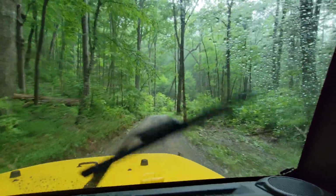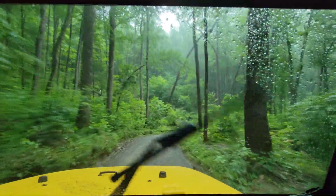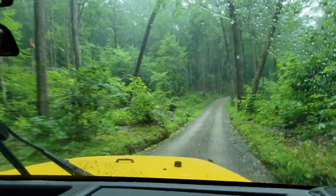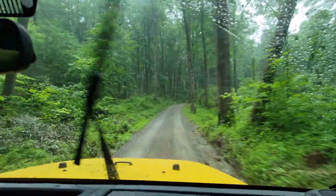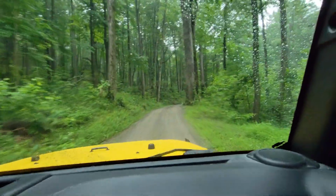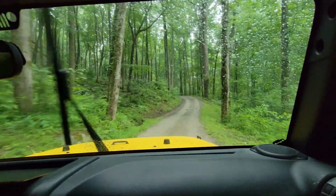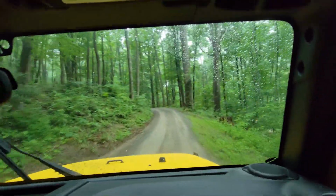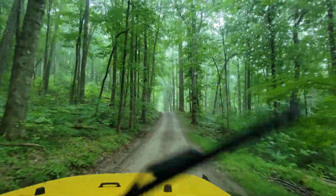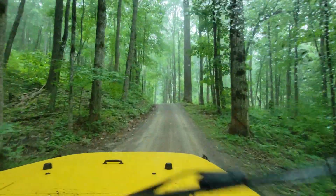It's actually two-way traffic, probably for about maybe a mile. I think up here it turns to one way, so you can come up this road a little bit and then turn around. But yeah, this is the Henry Whitehead place. It's a beautiful cabin. Henry Whitehead. And there's the Jeep down there.